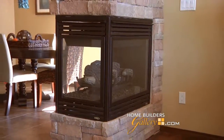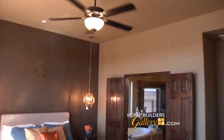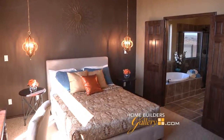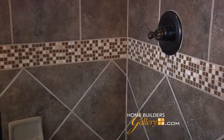Also included is the two-way fireplace separating the living area from the dining room, casting a warm glow throughout the great room. Fully separated from the other 2 bedrooms, the master suite serves as a quiet retreat. The luxurious bath includes double sinks, a garden tub, and separate shower with tile surround.